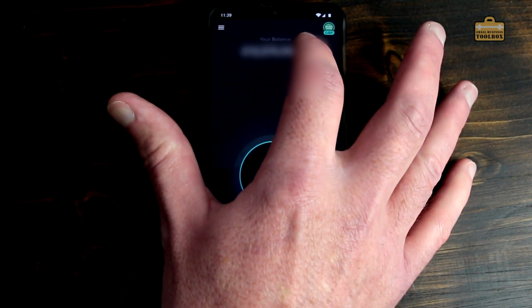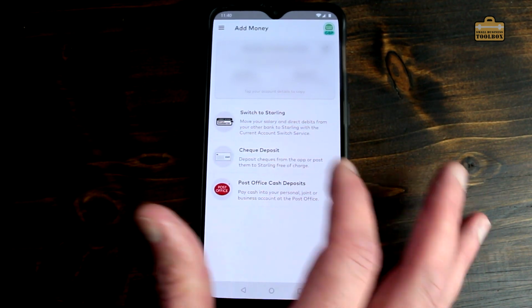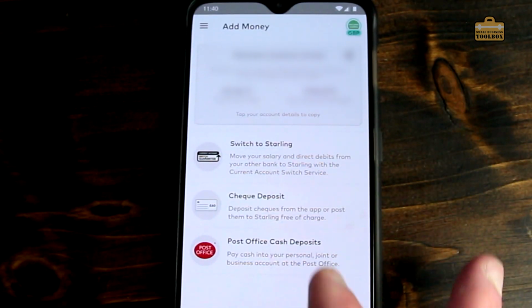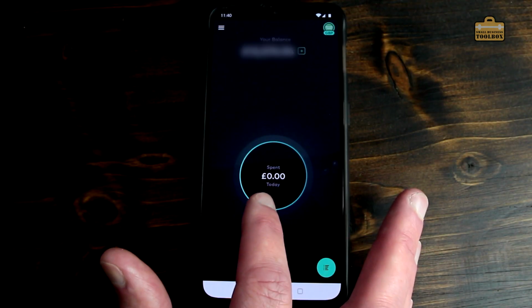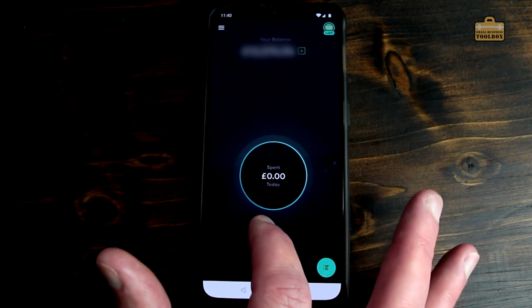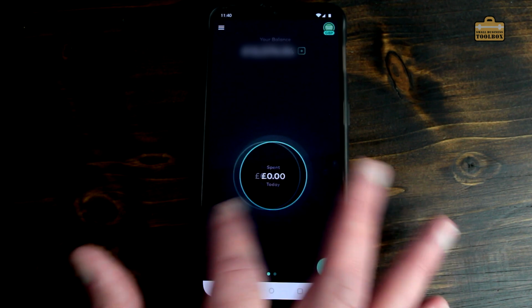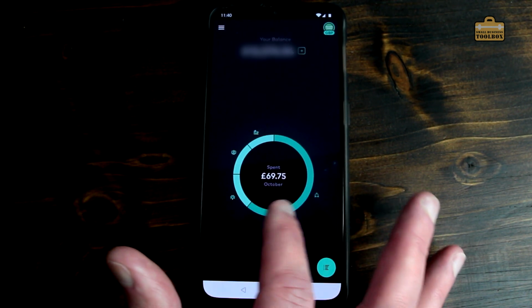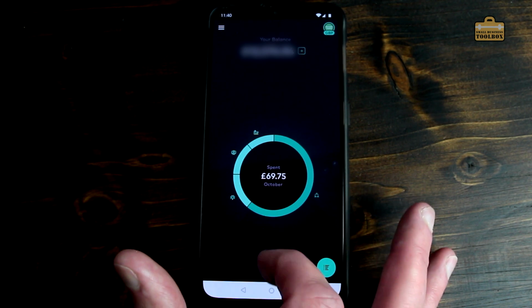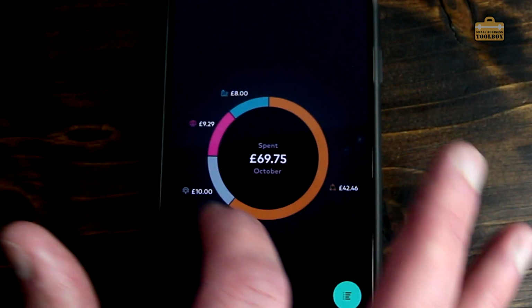We've got the current account balance showing at the top of the screen there. There's also the little plus sign there, and that just tells you about how to add money into the account. So you've got your account sort code and account number. You've got some information about check deposits and cash deposits and whatnot. Down here, we've got how much we've spent today, which is 0 for a change. And then if we just swipe to the left, it tells us how much we've spent this month in total. It's the start of the month when I'm filming this, so luckily that figure's quite low. If you then tap on that, it gives you a breakdown per category, basically.